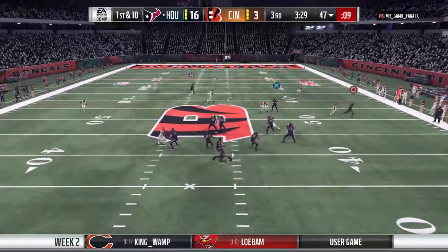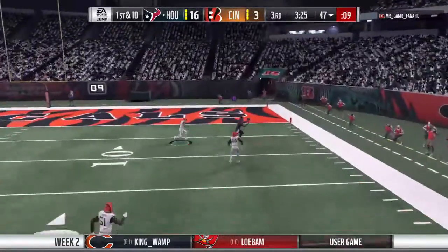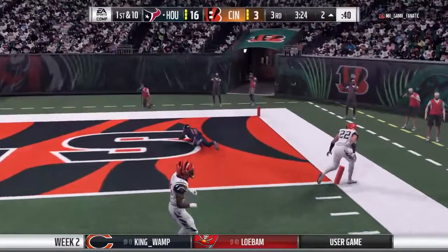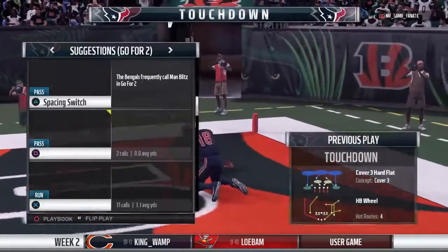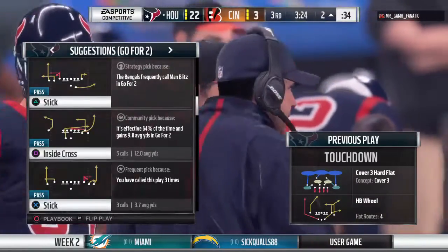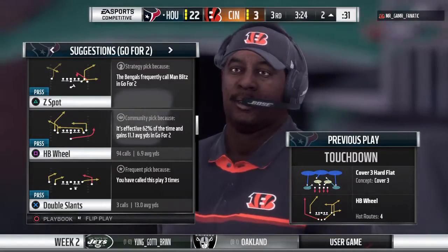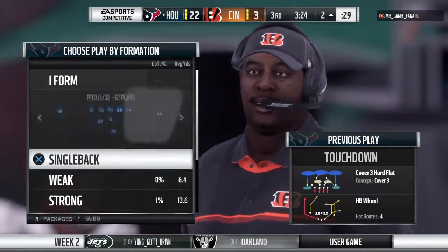Wentz now on first down. He'll rifle this one deep right side, and this is taken in at the 5. Touchdown, Houston. A.J. Green, his second touchdown on the season. And the Texans will extend their lead.